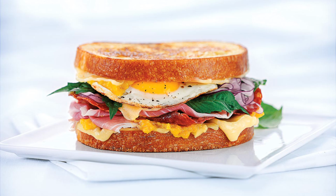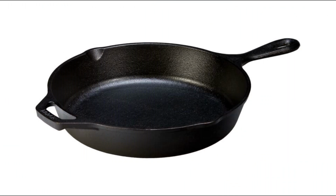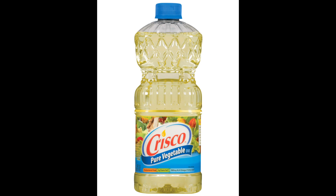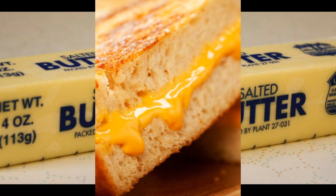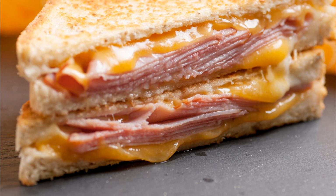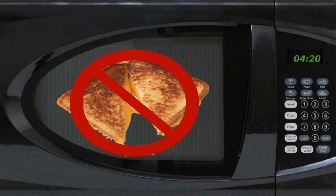Regardless of what kind of grilled ham and cheese sandwich you're going to make, you have to have a cast iron skillet, real butter, not margarine, not oil, but real butter. You want to get that nice crispy, rich and buttery bread surrounding the ooey gooey cheese. Sure, you can use a different skillet or margarine or oil to make a grilled ham and cheese, but it won't be a great grilled ham and cheese. But never in your wildest dreams would you think about making a grilled cheese sandwich in the microwave, would you?